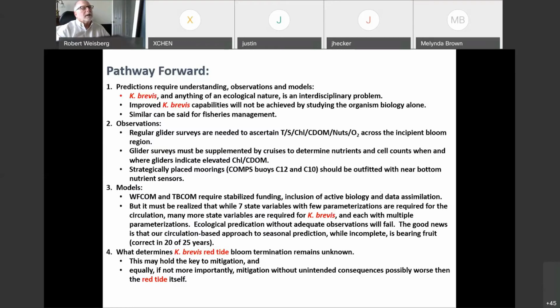And I have to comment that ecological prediction is very hard. It only takes 7 variables to predict the ocean circulation. It takes a lot more than that to start predicting anything of an ecological nature. And the unknown parameterizations, the so-called tunable parameters that you may hear about, are a lot more complicated, a lot less known, and they vary over much larger extents than anything used in circulation. So I don't think that we can just implement ecological models for prediction. I think that's greatly overrated.